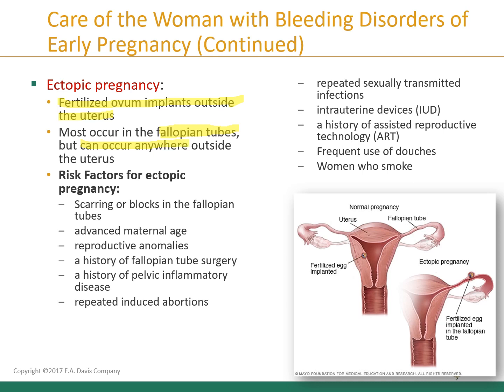There are certain risk factors for ectopic pregnancies, and they include scarring of the fallopian tubes or a blockage in the fallopian tubes. And those can slow down the movement of the fertilized ovum. Also, advanced maternal age, reproductive anomalies, a history of fallopian tube surgery, a history of pelvic inflammatory disease, repeated induced abortions, repeated sexually transmitted infections, intrauterine devices or IUDs, a history of assisted reproductive technology, and a woman who douches regularly. Also, women who smoke.